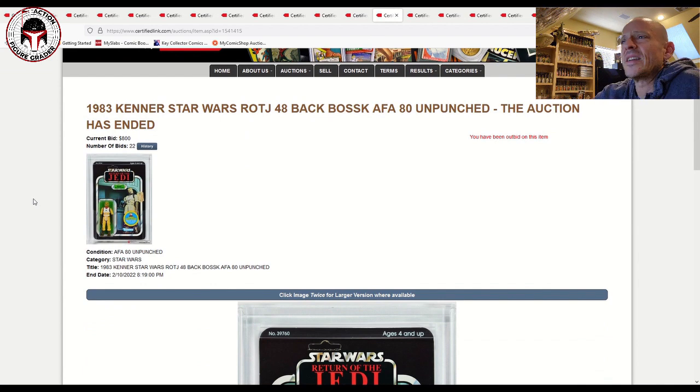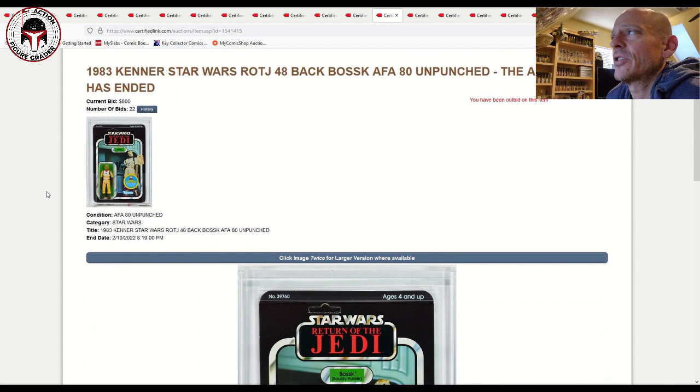We'll see. Now, this number was crazy. I cannot believe the final sales price on this. This was a Return of the Jedi 48-back Bossk AFA 80 unpunched. A friend of mine was bidding on this, and right before the auction ended, it was at $650. I bid on it early just so I could track it, because CertifiedLink doesn't allow you to track stuff really easily otherwise. I think I bid on it when it was like $100 or something. Anyway, this one was at $650 as the auction was ending, and he was going to bid like $700 or $750. It sold for $800.